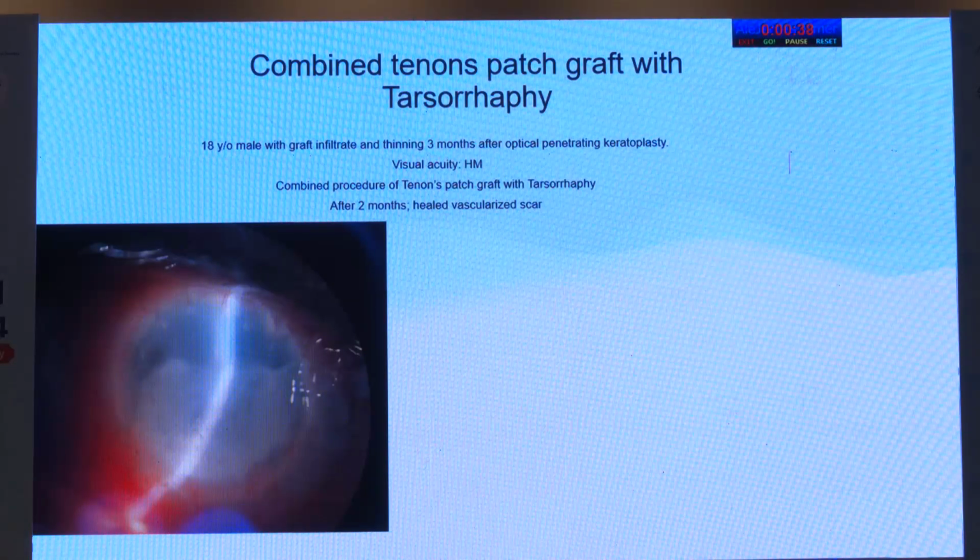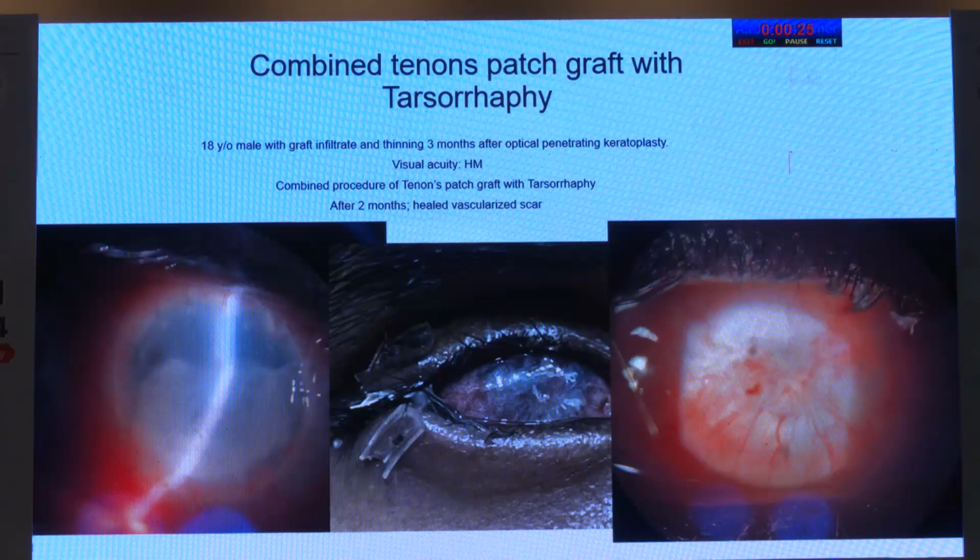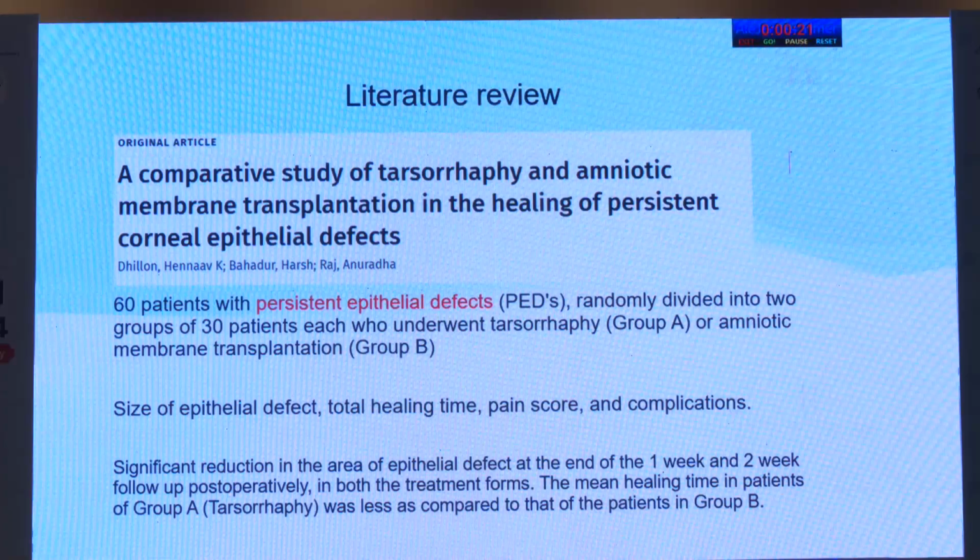Sometimes we don't have the amniotic membrane at our disposal, and in these cases, the option is a Tenon's patch graft, which can be very helpful. This is a case of a graft infiltrate, which also had thinning. So a combined procedure was done, and at least it saved the eye, and we were able to save the globe in this case. So what does literature say?